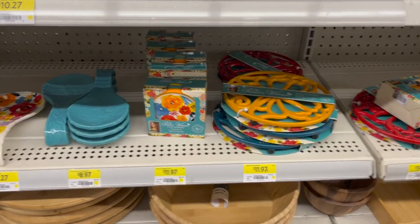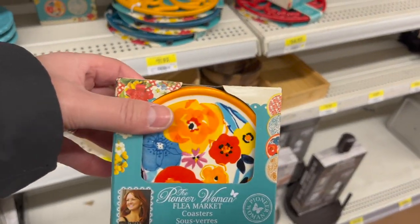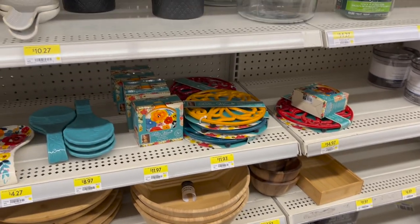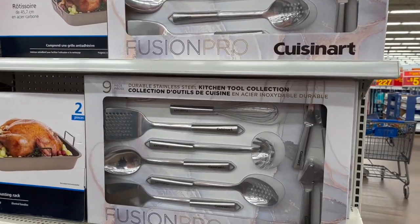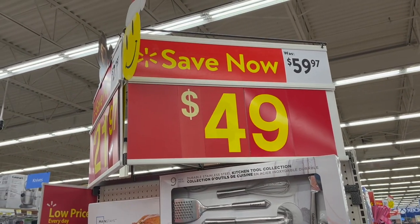This is literally all we have for the Pioneer Woman. So if she's listening to this, which I know she's not. However, Ree Drummond, we want more of your stuff here in Canada. Cuisinart 9-piece kitchen tool collection was $59.97, on sale for $49.